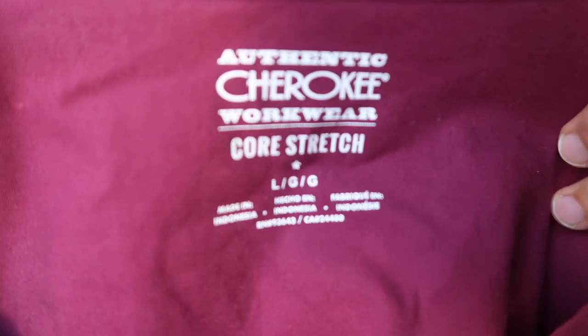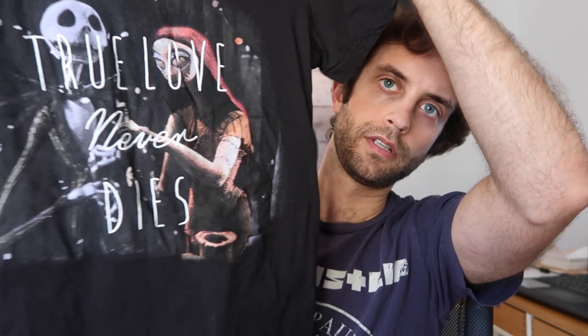Here's a full set of scrubs. I think these are Cherokee. Yep, Cherokee. These are like a women's large. How about you look at the tag, Matt? Yep, authentic workwear. Cherokee women's large. Scrubs sell real well. I don't know what it is about scrubs, but I never have any trouble selling them. The black scrub top with new tags from yesterday is already sold.